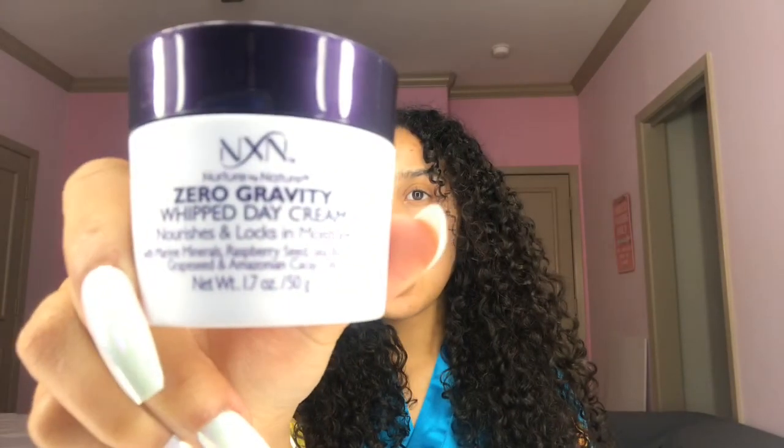First things first, I'm going to moisturize, and I'm going to use this one today, and this is the Nurture by Nature Zero Gravity Whipped Day Cream.